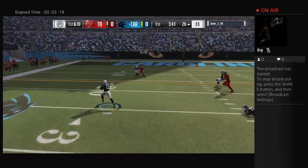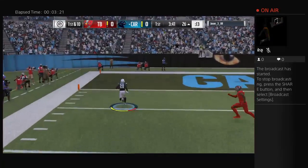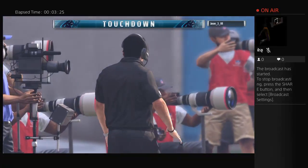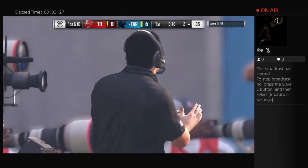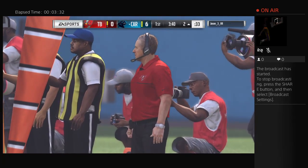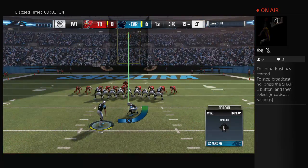Newton turns and hands to Stewart. Cuts it out to the sideline. And he will take it across for a Panthers touchdown. Jonathan Stewart, 26 yards. And the Panthers are going to take a first quarter lead.